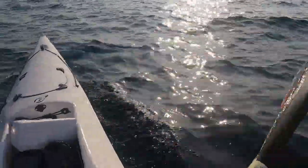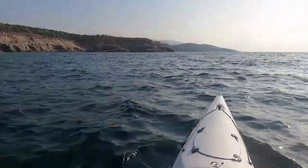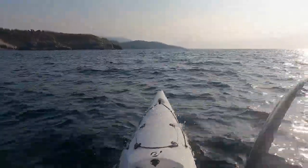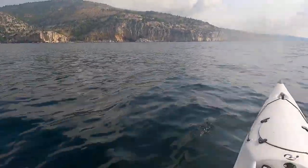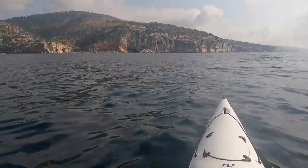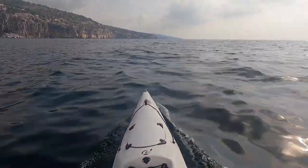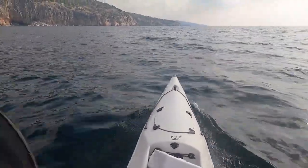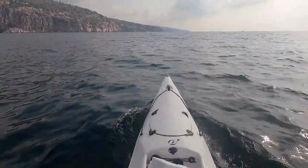Yes, 15 kilometers are done, completed, and we are heading now to the 20 kilometers mark. See what it will be like. So just reach 20 kilometers. On your left, on this cliff, I think it's a monastery. Far ahead of us, I think, is the Cape of Golden Beach, but I'm not sure. Closer there is an island, soon we will go there.